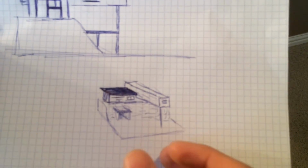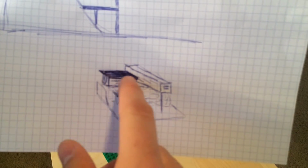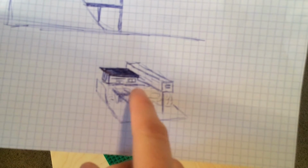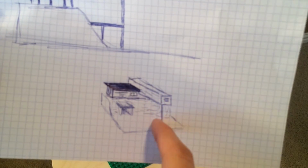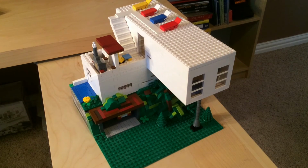Focus. Alright, so I can't really focus on this camera. So basically I was going to put a wood roof instead of just leaving the deck area right here, but I decided against that. And that's pretty much all I changed in this drawing, I think. And it turned out pretty well, I think. Once again, that 3-day project was mainly just taking sets apart so I'd have enough pieces to make it. I'd say it was worth it.